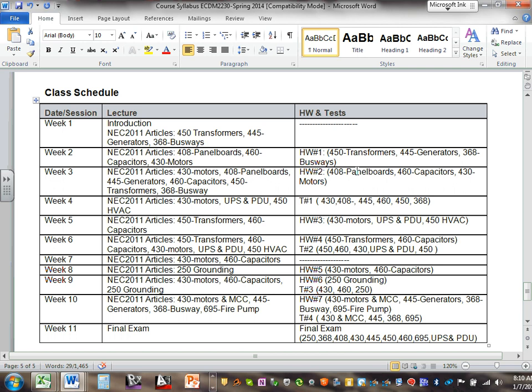These numbers are NEC code articles. Everybody understand they're NEC code articles. That's what we're going to do this week. Next week, we're going to continue talking about panel boards and capacitors and motors. Then week 3, we'll be talking about generators and busways.